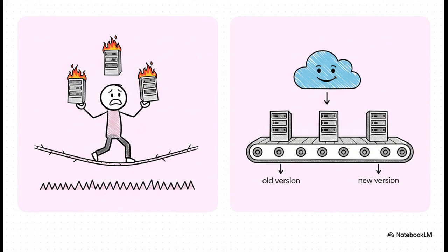And what about upgrades? Oh man, the upgrade fear is real. When you're on your own, it's the super stressful manual process where one wrong move means downtime for everybody.